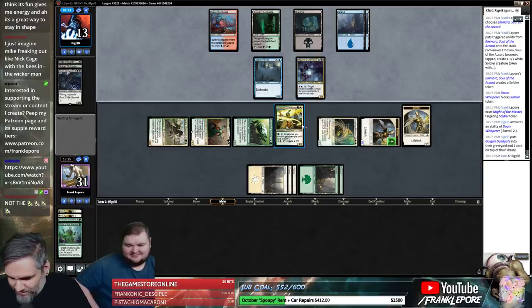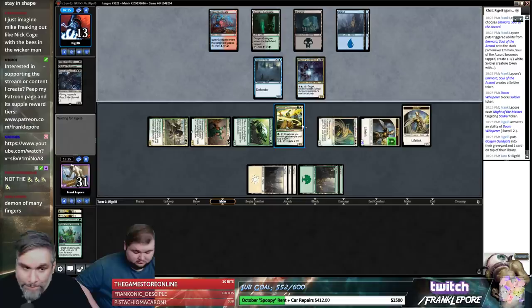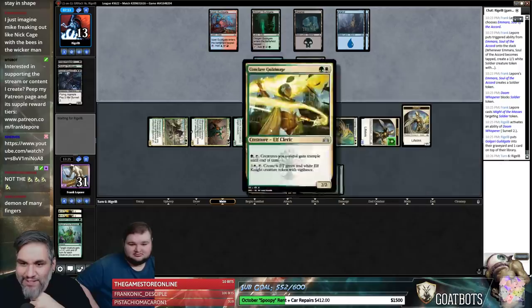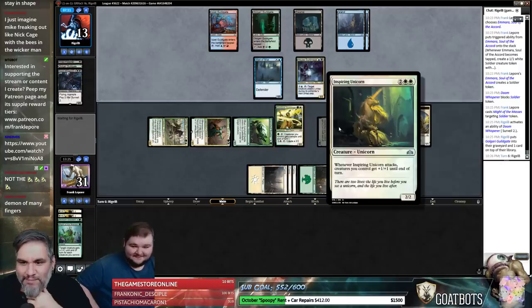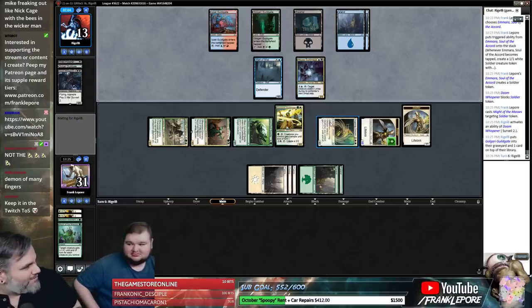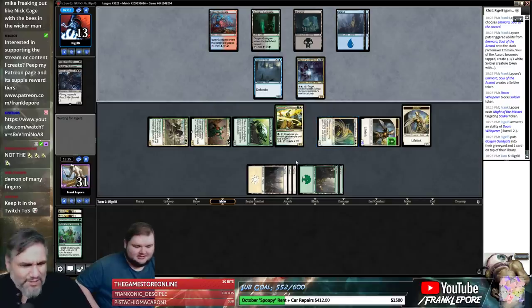Are you on drugs? Maybe. Demon of many fingers. This guy does have many fingers. Jesus. What is even happening in this art? Vincent Prose. You need psychiatric help, buddy. Also, this guy next turn is going to be insane. All my creatures get +1/+1 till end of turn. Do you even know how much +1/+1 is? Do you know anything about anything?